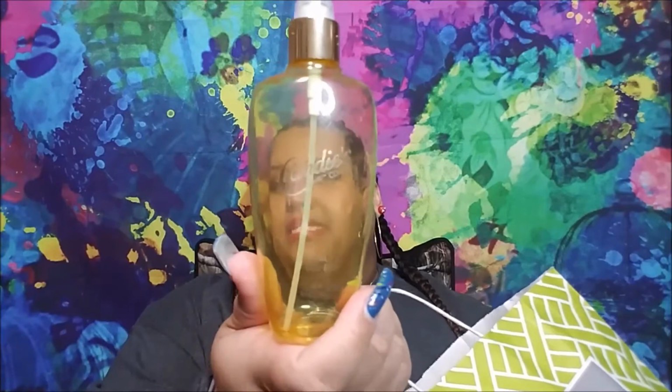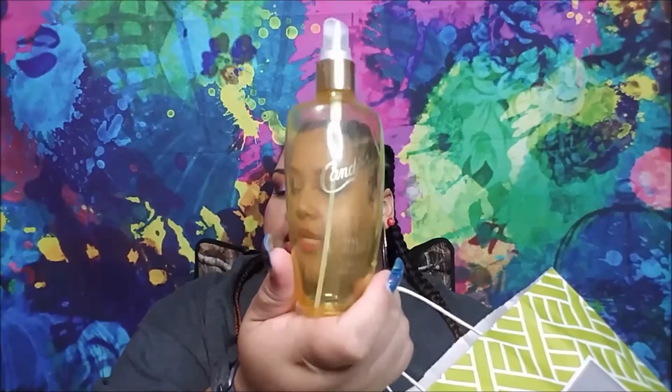This is the Candy Coated Vanilla Bomb Bomb Body Mist. This one had no kind of scent to it at all. So that was very quick and easy to go through.